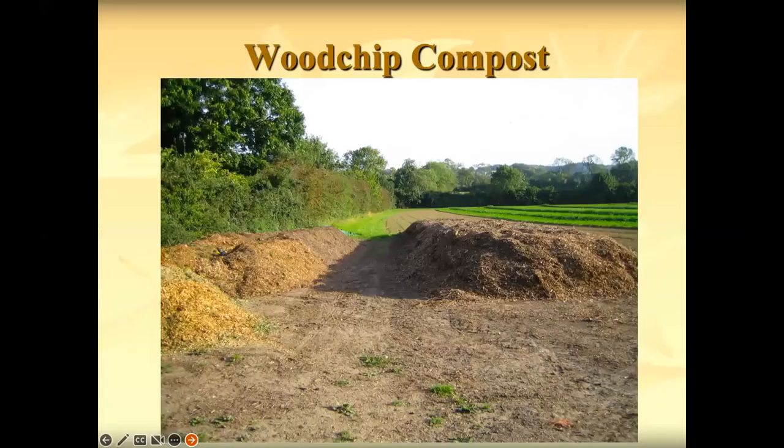And the wood chip, we have several sources of wood chip. We have our own, which comes from our hedgerows, which we coppice, and also we have a coppice area of willow. But also we do get some from a local tree surgeon who comes quite regularly and dumps a load off. This is built up into windrows. We compost it for about 12 months before it gets used.